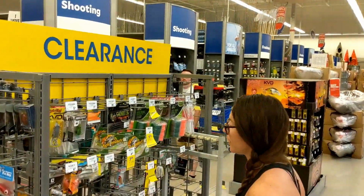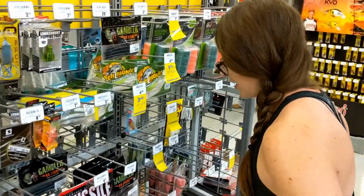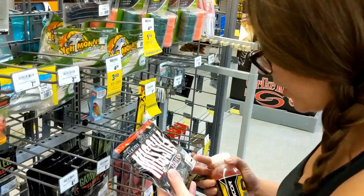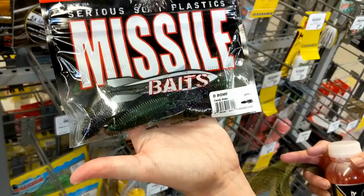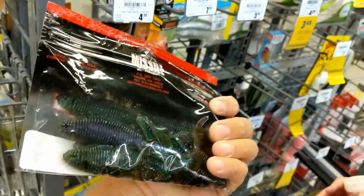But let's keep a close eye on Holly and see what kind of lure she's gonna choose. All right, Holly, so we're at the clearance rack. Are you seeing anything that's catching your eye so far? A soft plastic first, that makes sense. Got some Missile Baits, some Gambler lures. Okay, I'm liking what I'm seeing so far, for sure. I really like the colors. You like the colors. Missile Baits D-Bomb. Jeez. Candy Grass D-Bomb. It's like Mardi Gras.